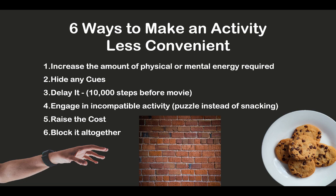All right. So 6 ways to make an activity less convenient. This is kind of a helpful little piece. Increase the amount of physical activity or mental energy required to do it. So the idea would be like if you had ice cream in your house, it's in the basement freezer, not right up handy. So you actually have to do a little bit more work to get to it. So again, use that concept any way you can. Increase the amount of physical or mental energy required to do the less ideal thing.